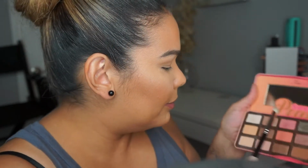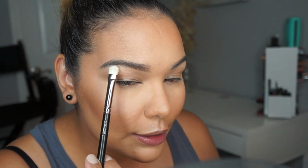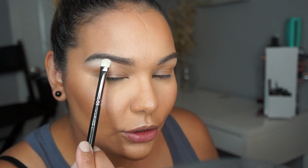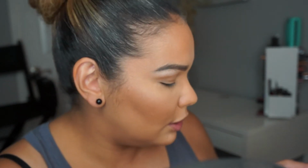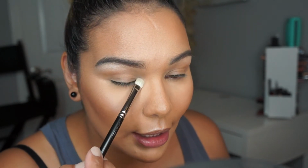Since this has no real highlight shade, I am going to go into my peach palette and use one of my favorite highlight shades. I'm going to go in with White Peach and just highlight my brow bone. And this is a MAC, what is this, 239 brush, and just highlight my brow bone. And I'm also going to highlight the inner corner with that as well.